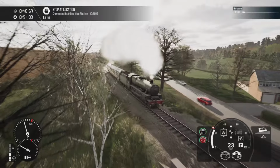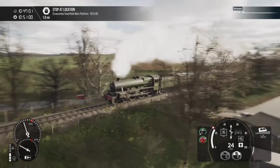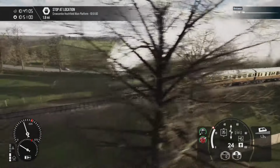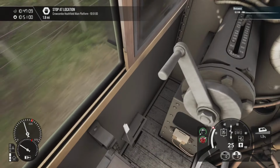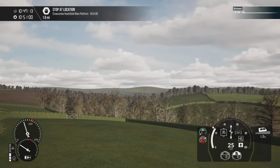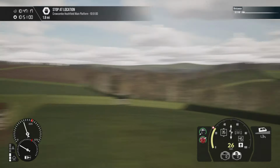Yeah, I think you should pick this up definitely, because it's a very well done update. That makes sense. Yeah, even the scenery looks notably better. The distant scenery is better as well. It's a bit questionable over there, but you're not going to go over there, are you?